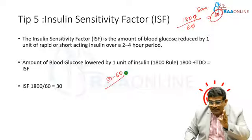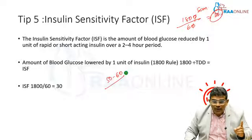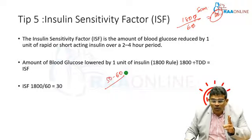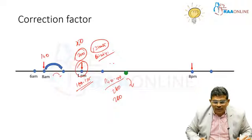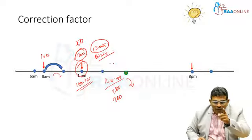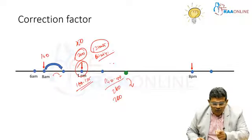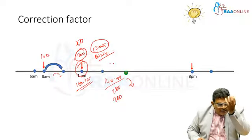So what do we mean by this 30? 1 unit of insulin will reduce the blood sugar in 2 to 4 hours by 30. So if you see in this case, if you want to bring down the 200 blood sugar to 100 or 125, we have to reduce at least 60.